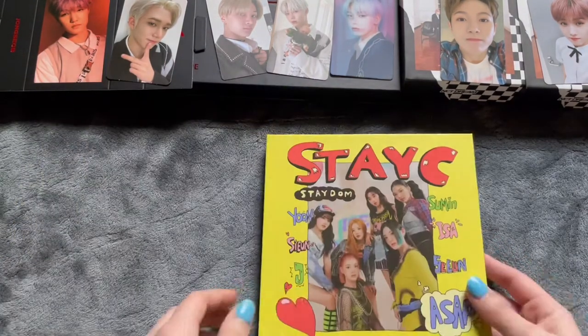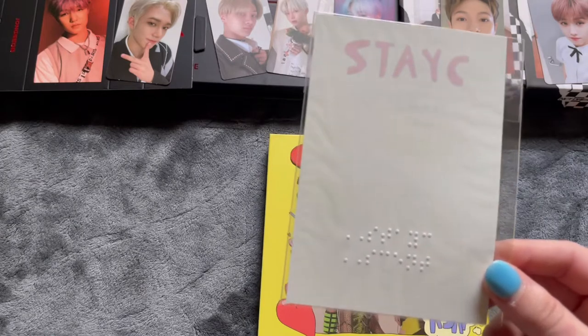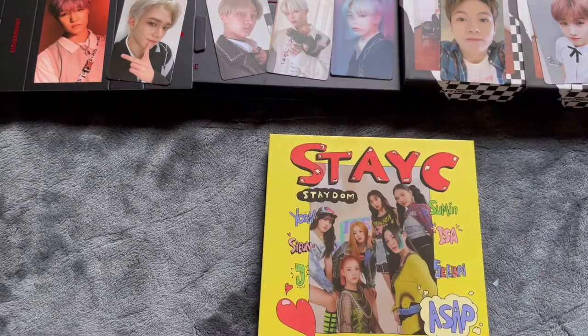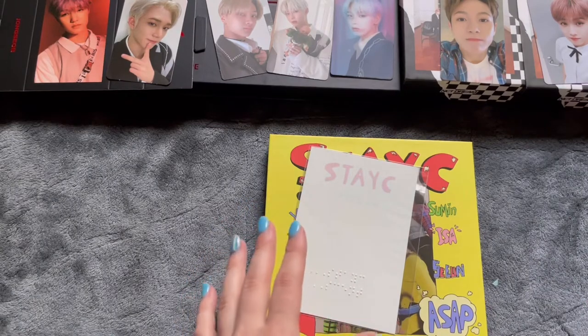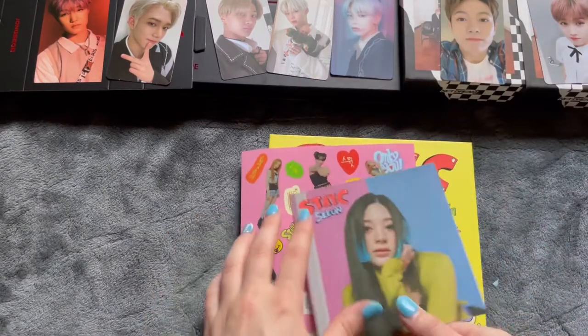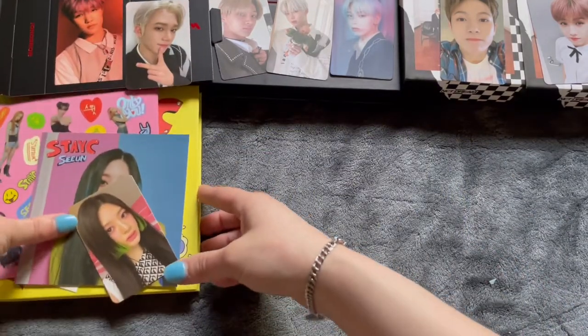Okay. And then this is a scent card, so I'm kind of curious. Wah! That's a lot stronger than I thought it would be. It kind of gave me a headache. But yeah, that's what we got in Stacy's album.